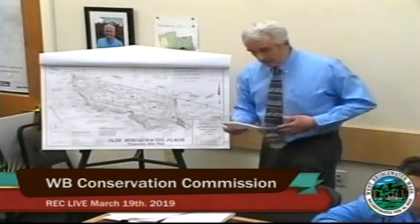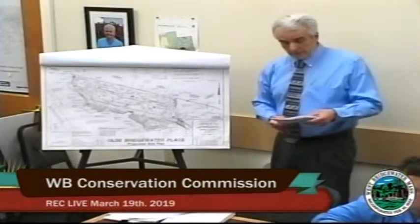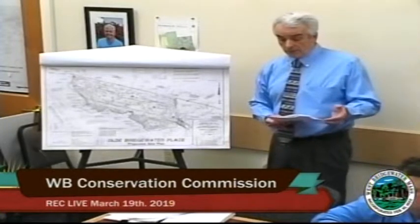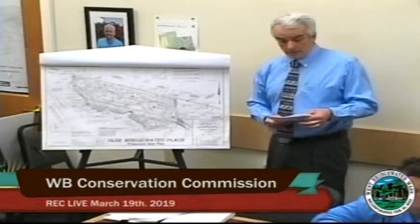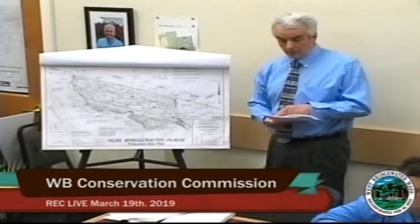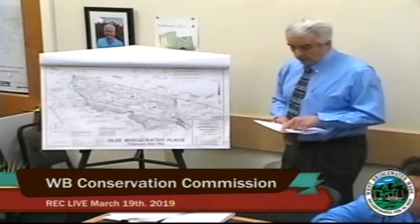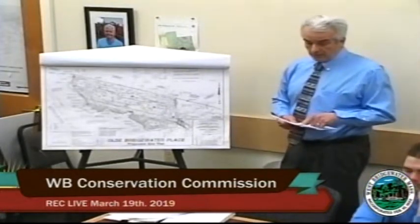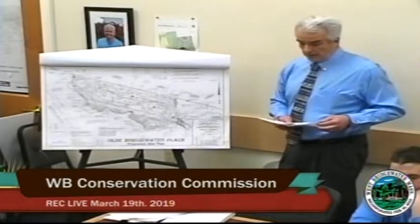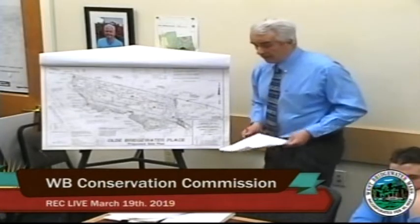After the section that John referenced, at the end of that section: Notwithstanding the provisions of 310 CMR 10.55(4)(a), the issuing authority may issue an order of conditions permitting work which results in the loss of a portion of a bordering vegetative wetland when said portion has a surface area less than 500 square feet, and said portion extends in a distinct linear configuration, "finger-like," into adjacent upland area.